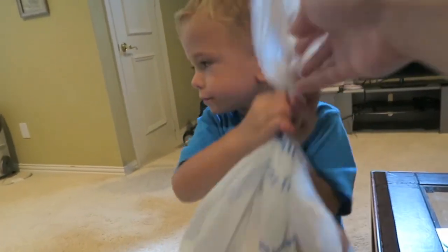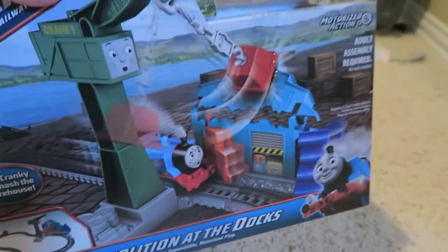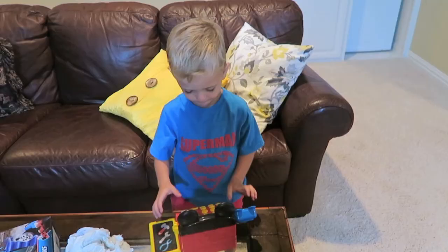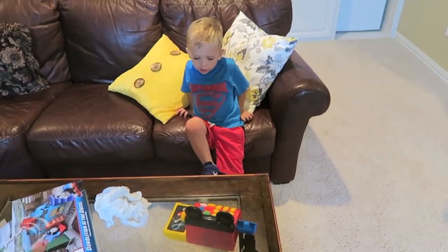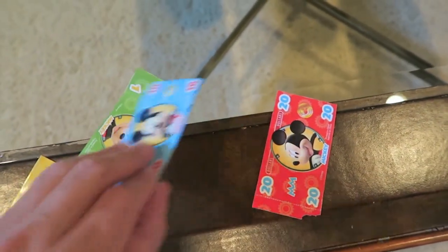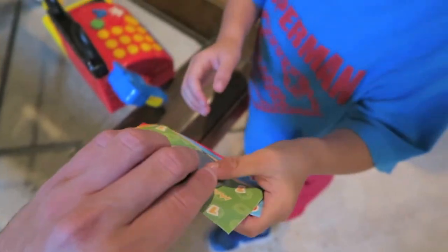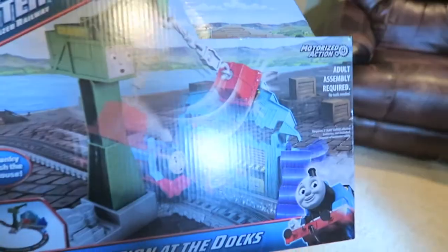There you go. Oh, cool, train set. This is perfect. I want to buy this, please. Okay. That'll be $36.10. $36.10. That's most of my money. Get rid of it. 35. Oh, that's all my money. And 10. Here you go. All right.